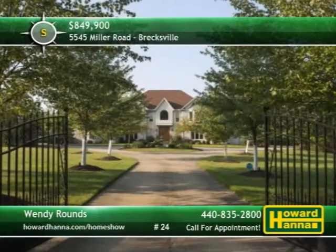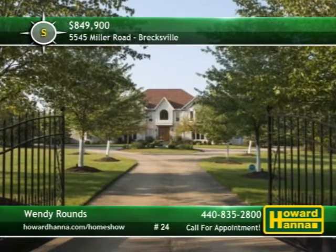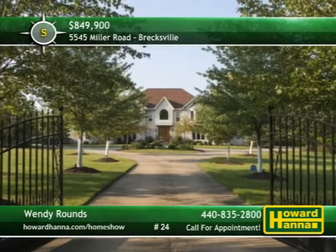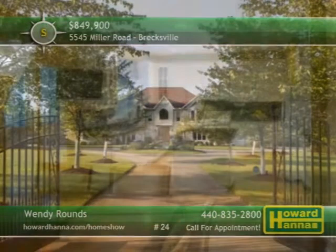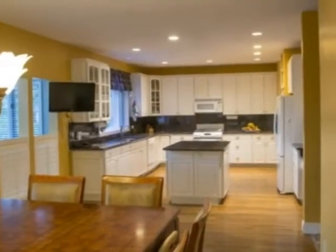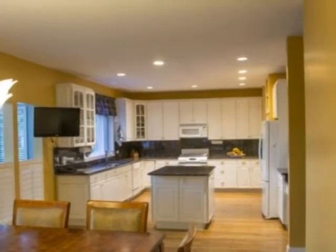Offering more than 8,000 square feet of stately living space, this 5-bedroom, 4.5-bath gated executive home in Brecksville stands on more than 2 acres with private lake access. Granite counters fill the gourmet kitchen, whose hardwood flooring leads to a walk-in pantry and a ceramic-tiled morning room.